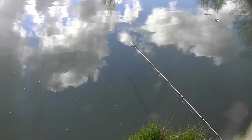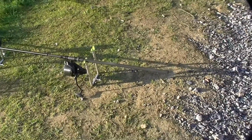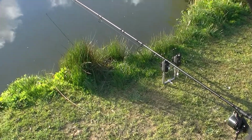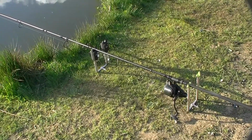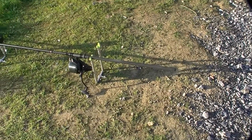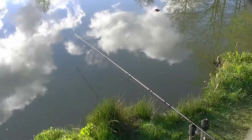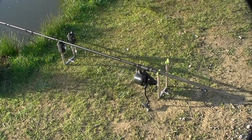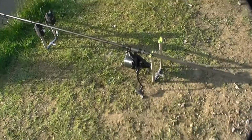Oh yeah, I was asked recently about my setup, what sort of rigs I use and rods, etc. The rods I use are the Sonic Vader X RS 12 foots in 3.5 pound. It's only my second time out with these actually. I was fishing Daiwa rods, but I couldn't really get on with them, so I picked a pair of these up. Sonic Vader X RS, like I said, 12 foot, 3.5 pound test curve.